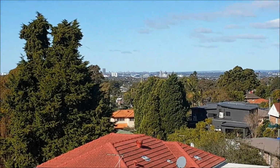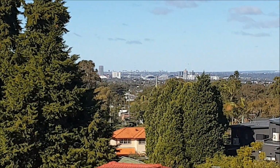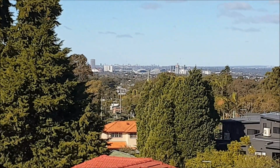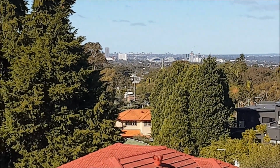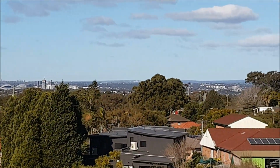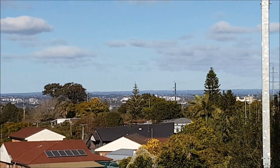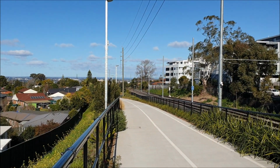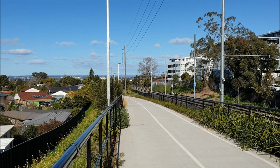Looking towards Sydney Olympic Park in the distance. And that way continues on to Telopea.